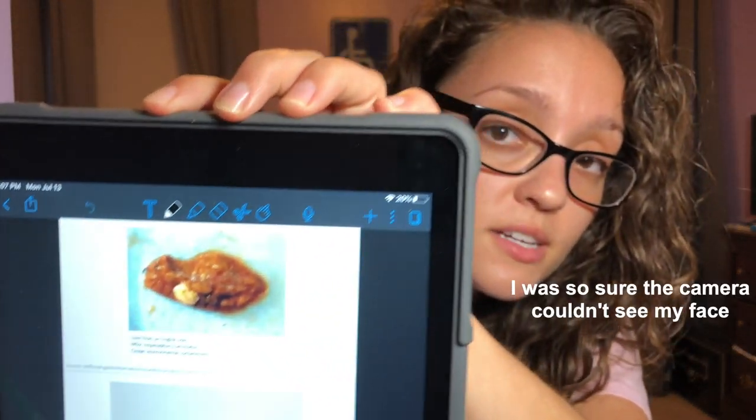What's nice is this little recording feature right here, where you can record the lecture live, and then if there's a certain slide where you missed something or you wrote something down and you missed it, you can click on the recording and jump right there. So that's what I really like about Notability.